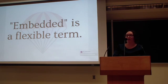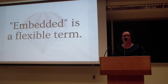As you can tell by looking at these three positions, embedded is a flexible term. It can really be applied to whatever context or situation your academic institution might call for. And typically that is divvied up into three different ways of thinking about embeddedness: physical, organizational, and virtual. Physical is typically what we think of when we think of an embedded librarian, somebody who is taken outside of the library and put into a host institution or college.